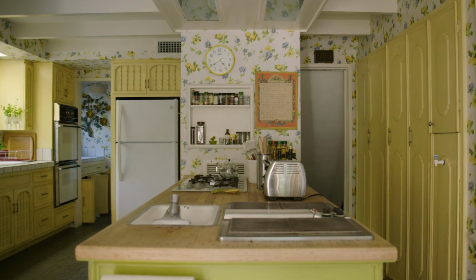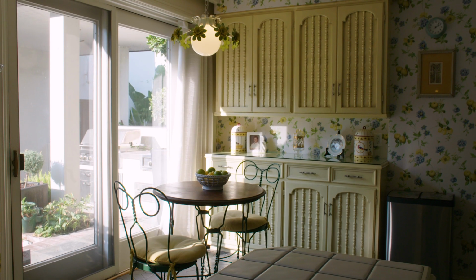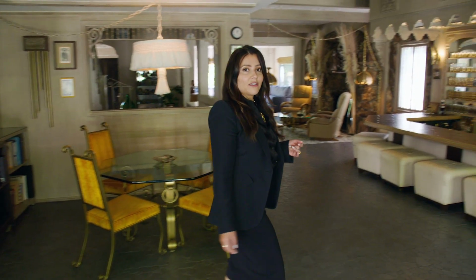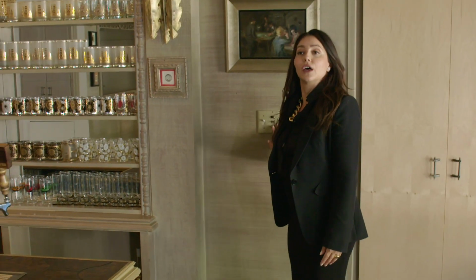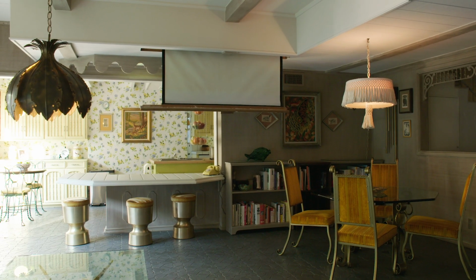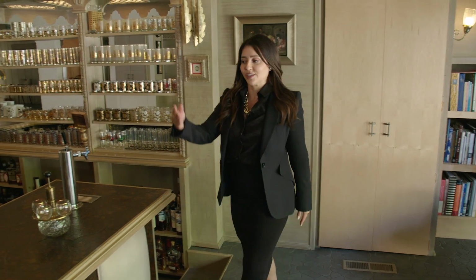So you have the yellow kitchen, for example, which is original from the griddle to the yellow cabinets. You've got these mid-century benches that Bridget beautifully covered. We have a really cool feature that was installed in 1970. It is none other than a screen that comes from the ceiling and drops down. It's so ahead of its time. I can't get over this screen.